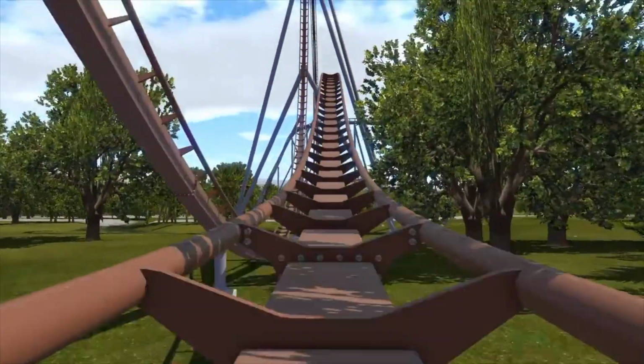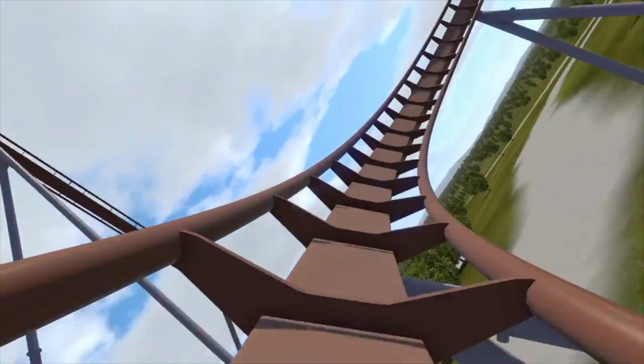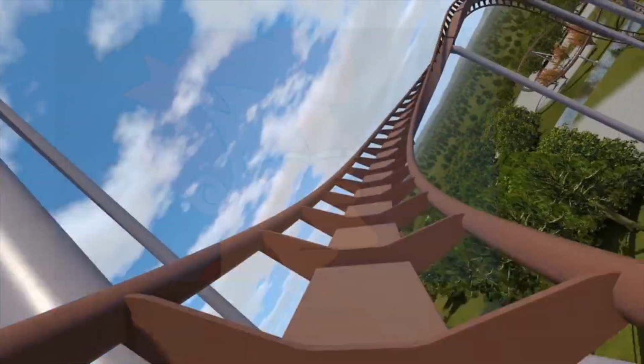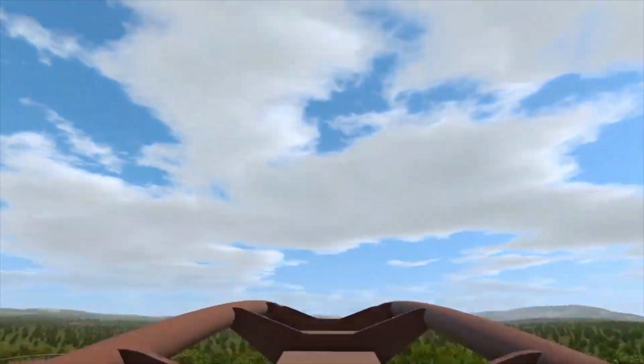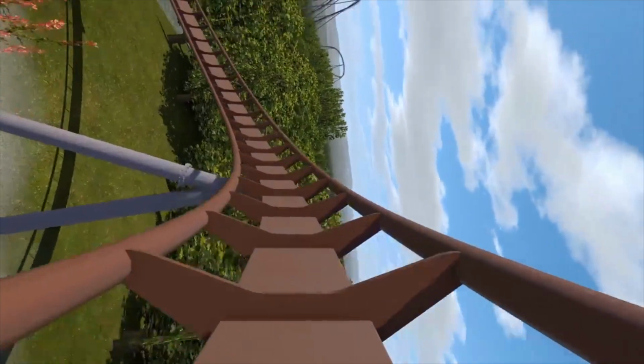Okay guys, so we're going to be talking about the airtime, and this is your average B&M Hyper coaster. And you know what's suspicious, guys? This layout looks a lot like a B&M Giga. I just have to say, it looks so similar to a B&M Giga, from the drop and stuff, because it has the same steepness. That's just a thing I noticed.